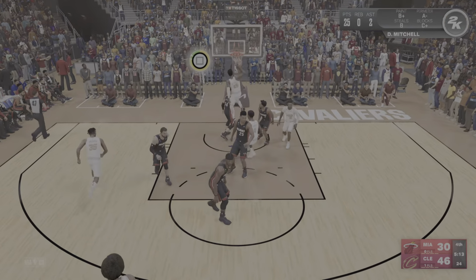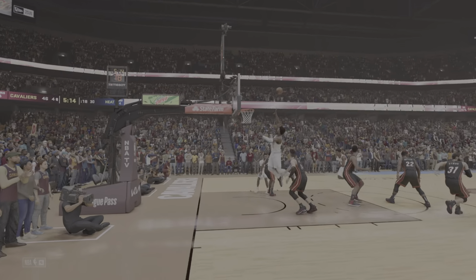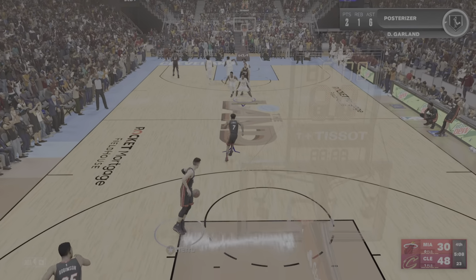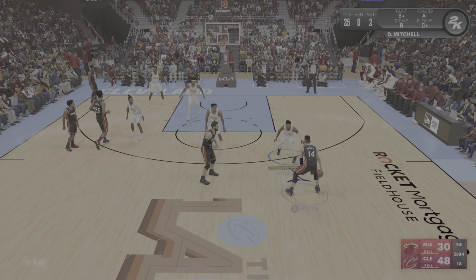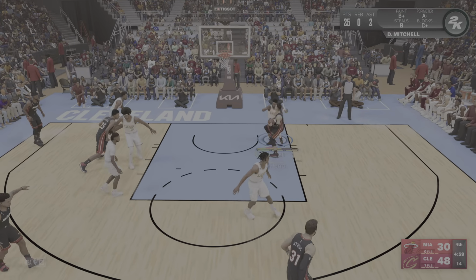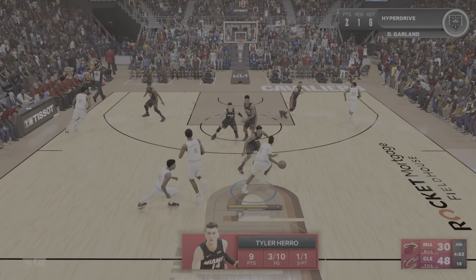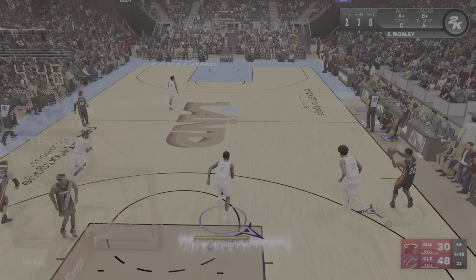Lobbed up there for Mitchell. Throws down the alley-oop slam. Donovan Mitchell is more than capable of carrying an offense for stretches. Right now, the defense has nothing for him. Here's Herro. One minute now into this fourth quarter. Evan Mobley with the rebound. Mobley's got his seventh rebound here tonight. And I'll tell you, they're going to need more from this guy if they're going to cut into this deficit.